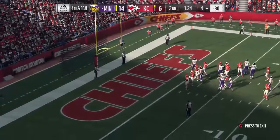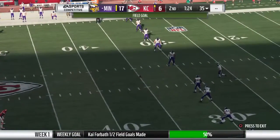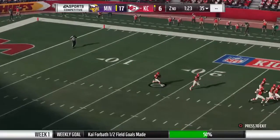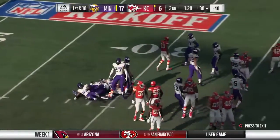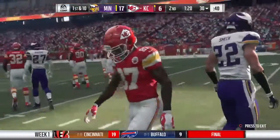And Forbath will put this one through. And that will extend their lead here to 17-6. So they recover the fumble in plus position, but they can't go anywhere. In fact, they go backwards, but they do get a field goal out of it. They'll take the 3, but in a lot of ways, they feel like they let themselves down by not capitalizing, and they definitely let the defense down for getting the key turnover.